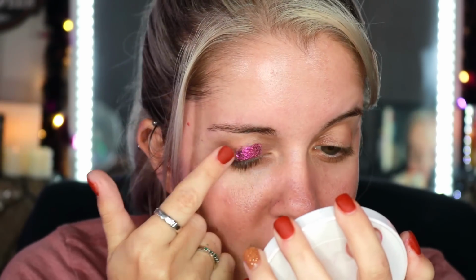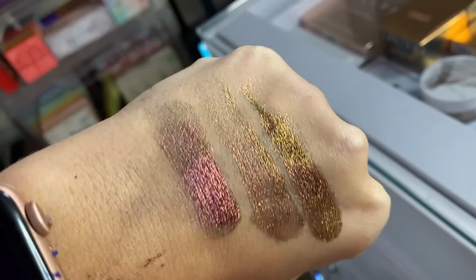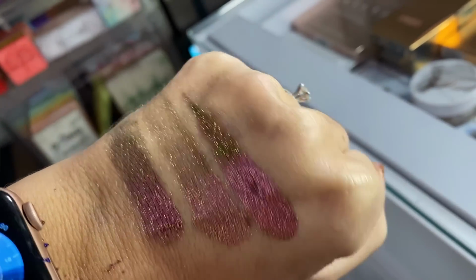I'm not even kidding. This is absolutely stunning. Again, I'm going to have a video playing of the shadow so you can really see it for what it really is, because I feel like my finger and brush is not doing this justice in the slightest. But here's the shade Nebula, and this is truly, truly beautiful. All I'm seeing on my eye right now is literally just green and pink. And that was just with a finger. It goes on so easily with just a finger.